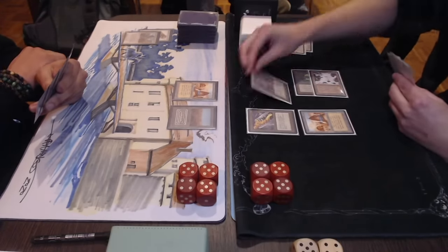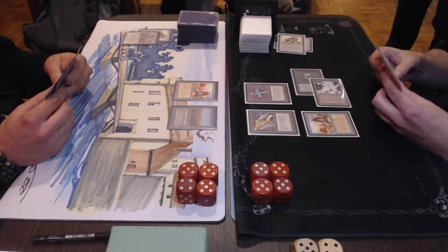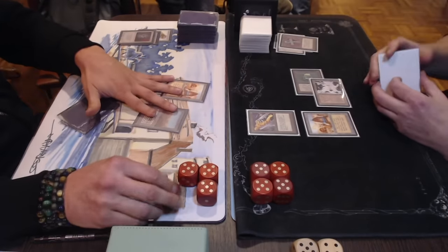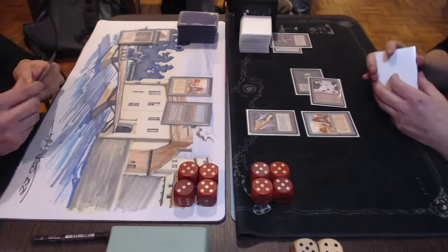Tapping two here. There's an Ankh of Mishra. Okay, that's not, you'd rather have a creature, I think, here. But okay, an Ankh, that's not too bad. Ankh of Mishra, the artifact, means when you play a land, you take two damage. But there's a quick Disenchant here by Gwen. Two cards in hand now, drawing card number three, I believe.